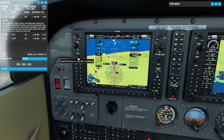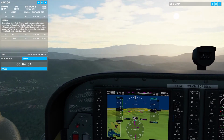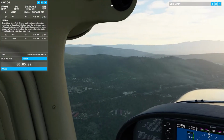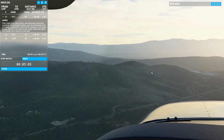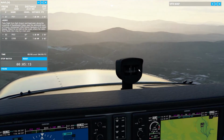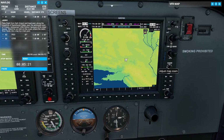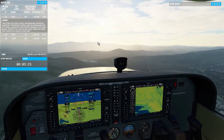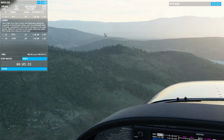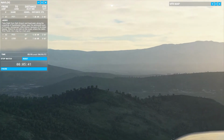So I'll be adjusting my heading to 52 to land behind these two hills, if I'm not mistaken. Oh no, it's the one behind that. So we'll be landing not over there, but over there, just behind the prop.